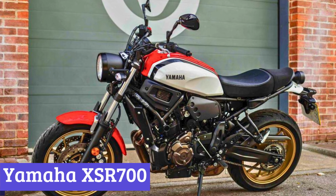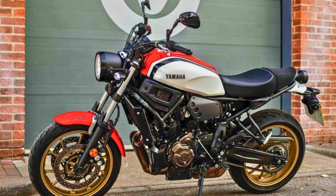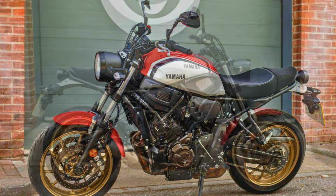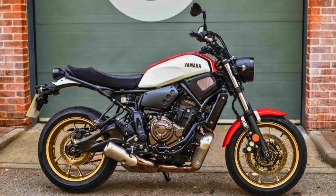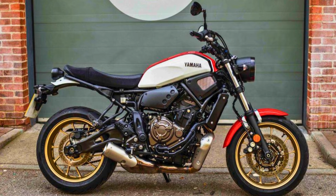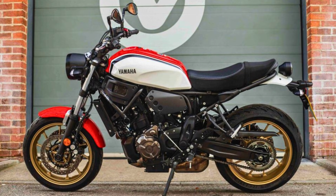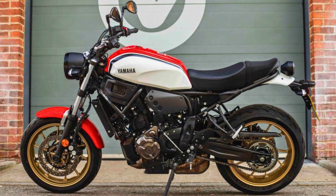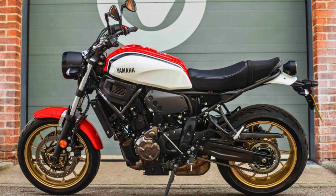Yamaha XSR700. The Yamaha XSR700 is a retro-inspired motorcycle that brings together modern engineering and old-school styling. Yet it doesn't get talked about enough in the US market as a strong budget option. It's part of Yamaha's Sport Heritage line and gives riders a mix of classic looks with the reliability and performance that Yamaha is known for.